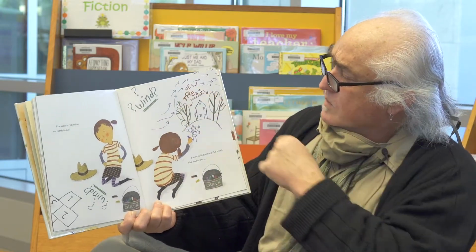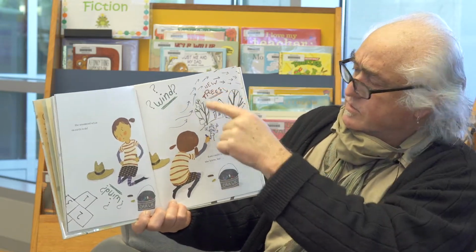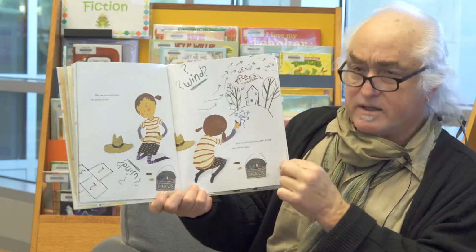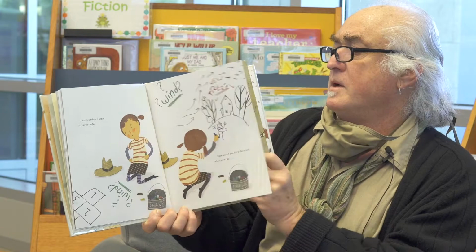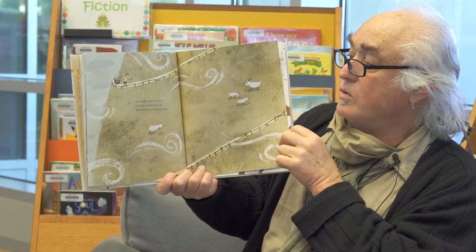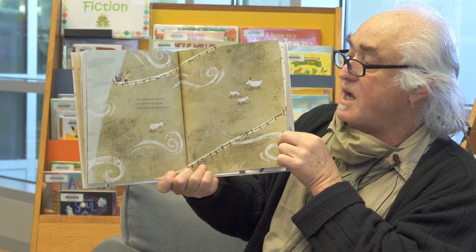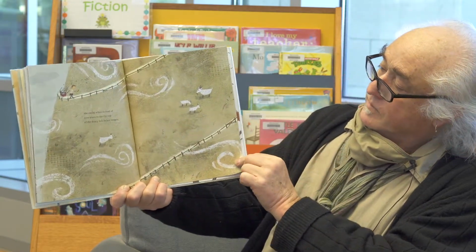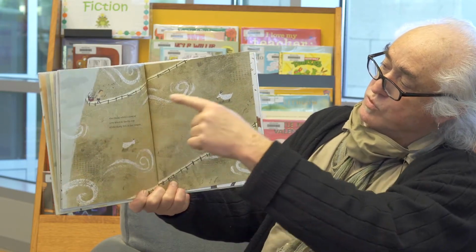Kate could not stop the wind, she knew that. But she could wheel a load of new trees to the tip top of the dusty hill in her wagon. And there she went. Up the hill.